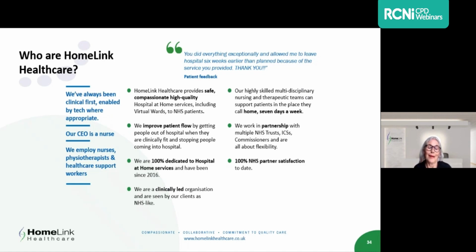We're very, I'd like to say, NHS-like, so we focus very much on working with the NHS and making sure that we meet the same exacting standards in the NHS, and that people have a very safe transition to and from hospital. We are looking at improving patient flow, so our aim is always to get patients out of hospital. And in the last 12 months, we've done about 44,000 visits, and there's over 2,400 patients, which equates to about 47,000 bed days saved.